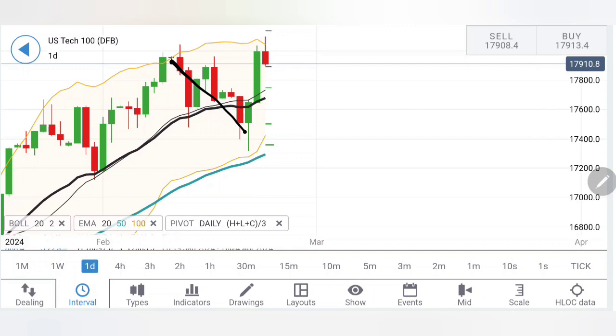Now look what has happened here. After the drop, it retraced sharply and has shown good bullish momentum. But look at the close of the day. It closed at the bottom. Thus, it suggests that we may look forward to a couple of bearish candles in the coming week, where after retracing towards 17,700, it could again rise. So this is something you should watch out for.